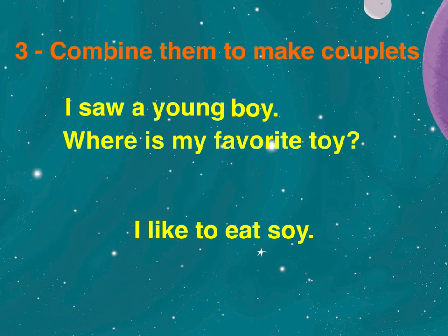So we have 2 sentences and they rhyme, great, but there is a problem. There's 2 ideas and they don't connect in this couplet. I saw a young boy. Where's my favorite toy? Those are 2 separate ideas. We want this couplet to be cohesive. We want the ideas to connect. We're going to have to change some of the words to make this couplet work.